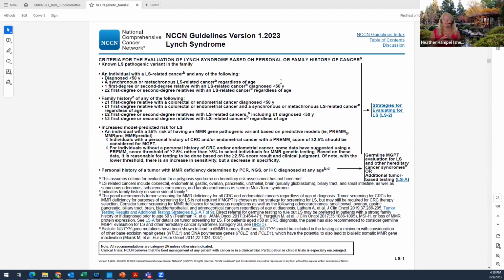So I think that everyone's going to find that most of the patients now where you're suspicious of Lynch syndrome will meet criteria, and this is going to be a really good thing for our patients, who is going to give a lot more patients access to genetic testing. So hopefully that was a good change, and it's an important one for you to be aware of.